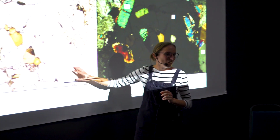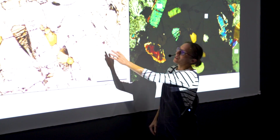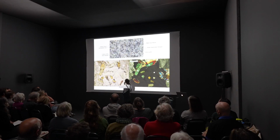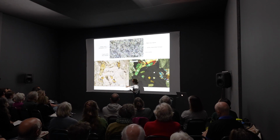So I always think these look like just beautiful art pictures. I quite like to have them on the wall in my house. But you can pick out topaz. It's really distinctive. It looks like someone's drawn a line around it in a dark pen. This is something that's distinctive about topaz under the microscope.